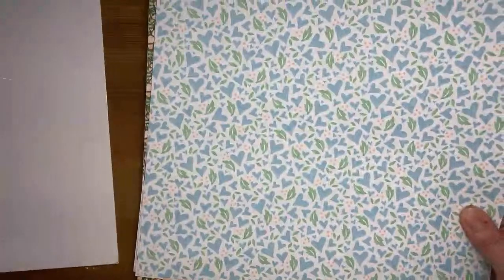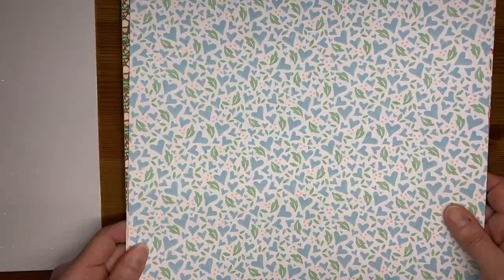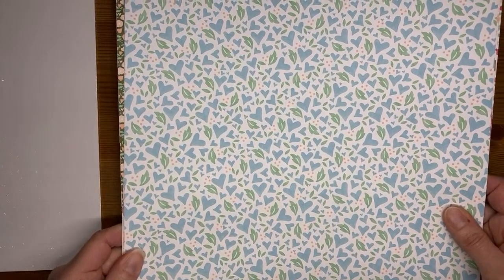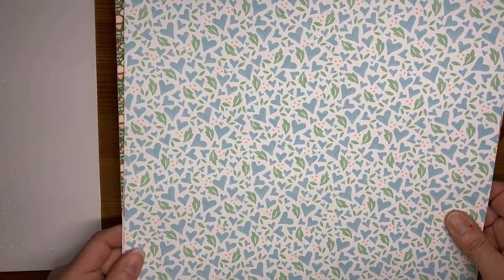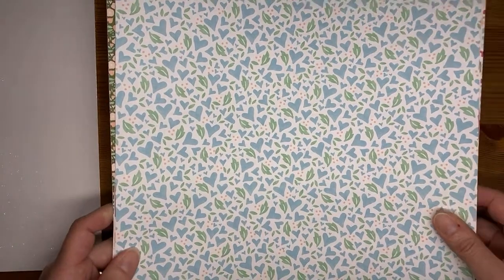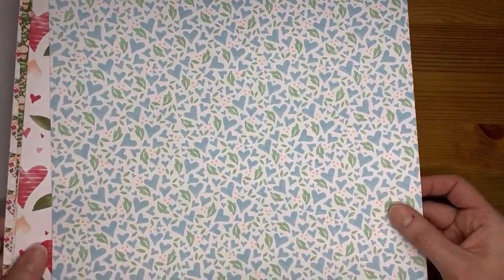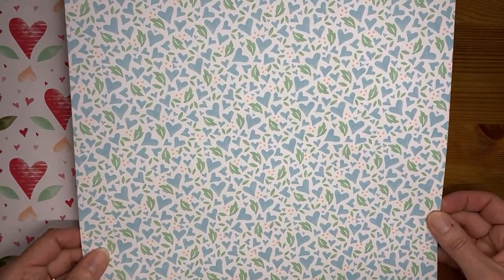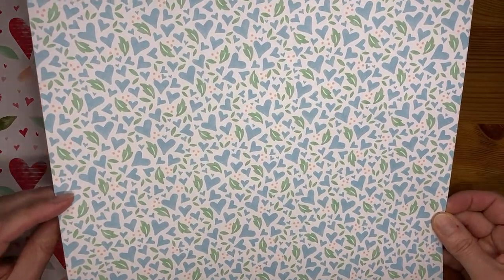So, all right. The final thing in this suite is the Country Floral Lane 12x12 Designer Series paper pack. Again, the colors are very similar to what I just said. It's Mint Macaron, Balmy Blue, Mossy Meadow, Petal Pink, and Sweet Sorbet. Same colors that are in the ribbons. So this is one of the papers.